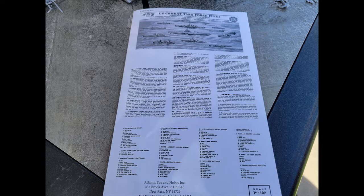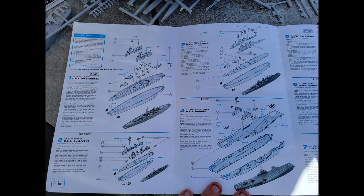So looking at the instructions here, it names the ships that we will be building, and then it has all of the parts call-outs there. And you'll notice there's quite a few parts. So we start with the Washington, and that's sprue D. Sprue N is the Sullivans. Sprue E is the Hornet.